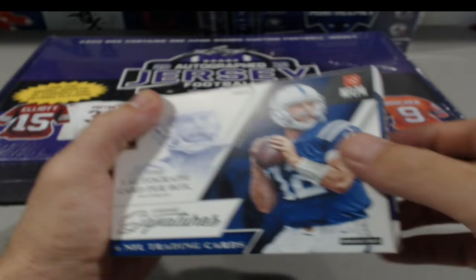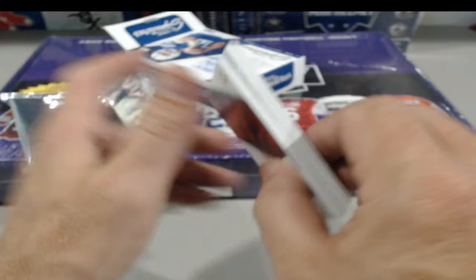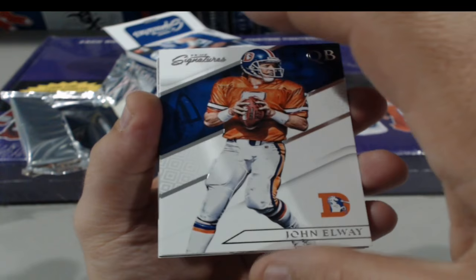Alright, 1 pack per box. Similar build to any other year, though. We just did it a minute ago as well. You get the 1 autograph and a couple of hits. 1 autograph and a couple of base cards, parallels, and inserts. Got an Austin Davis, John Elway, Namath. Good names so far.